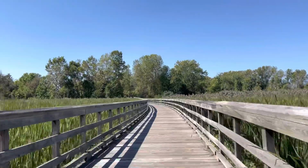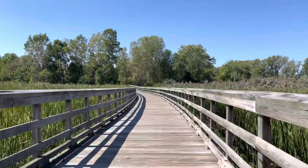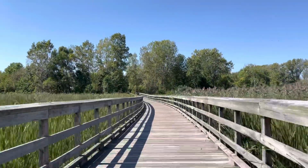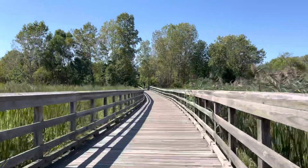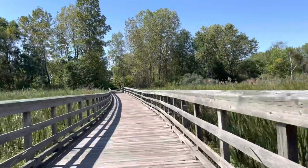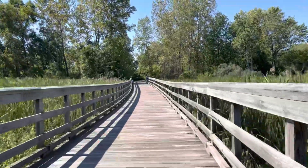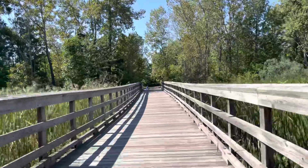Not a single cloud in the sky today. Beautiful day. A lot of people kind of throw the towel in here. They go, summer's over. But the way it's been lately these last few years, summer stays on longer and fall is just really short, and it just starts snowing right away. So let's go up here and see this beautiful park here at the end.